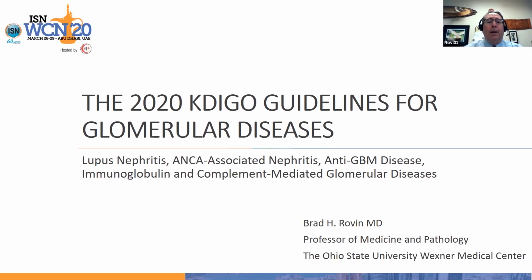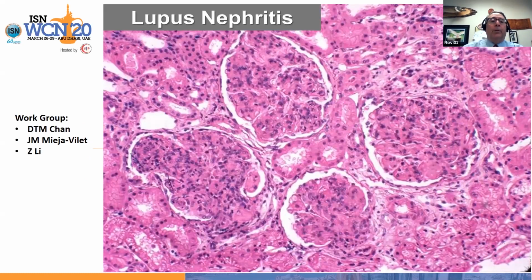Specifically, in this part of the discussion, I'm going to focus on lupus nephritis, ANCA-associated vasculitis, anti-GBM disease, and the immunoglobulin and complement-mediated glomerular diseases. Formerly, the chapter was called MPGN. So I'd like to start with lupus nephritis, and you can see at the left, I've indicated the members of the work group for each of these diseases who actually put these guidelines together.